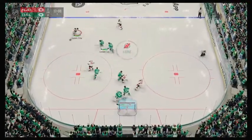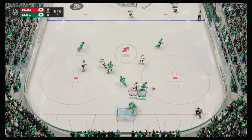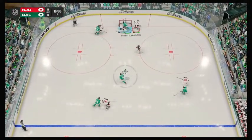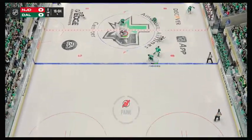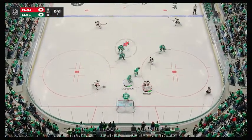Takes the feed at the back end. The Devils will play it from the point. And he takes the dish. And that's blocked away. Sends it ahead to Robertson. Here we go. On-man rush here. And a stick breaks that up. Quick feed to Hughes. On the attack into the offensive end, right up the gut. Passes it over. And that's a great defensive heads-up.